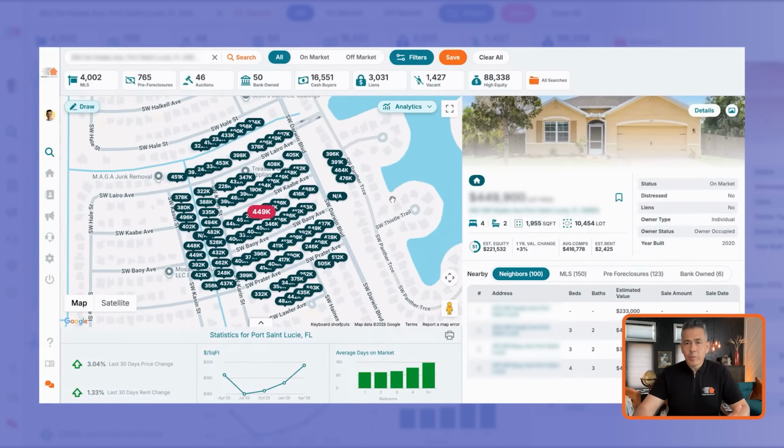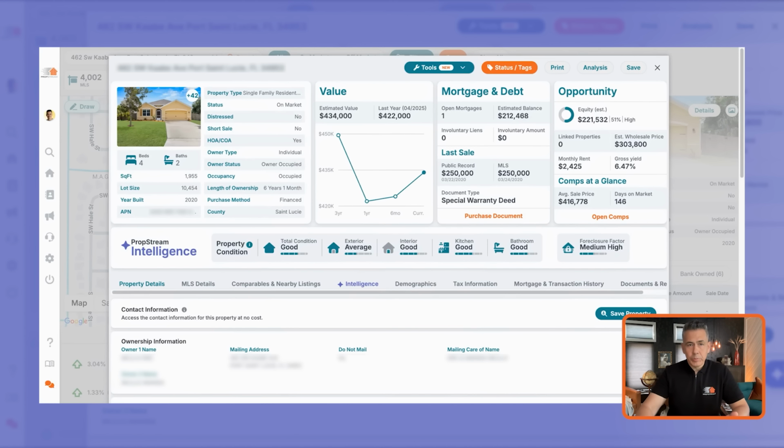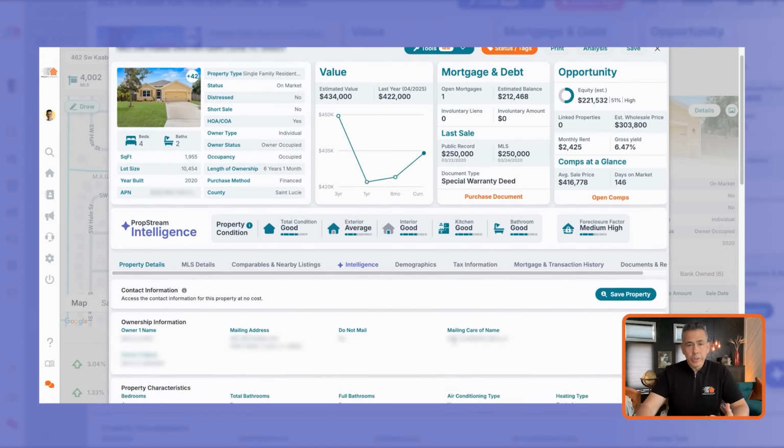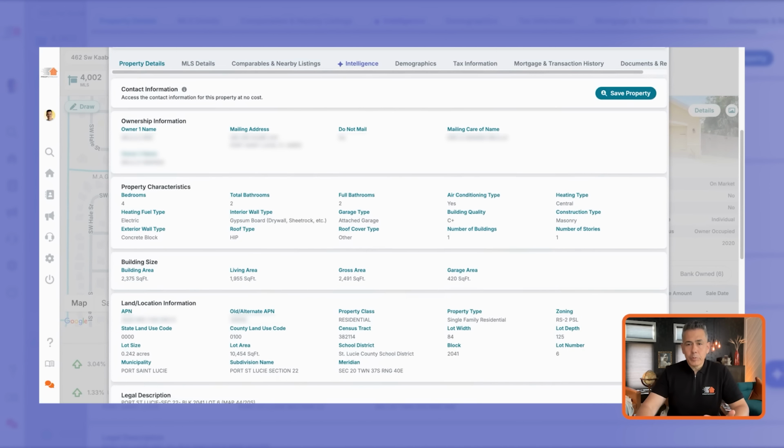All right, once we're inside of PropStream, we're gonna go ahead and navigate over to the details page for this particular property as an example. We'll click on the details page, and this is what you're all used to seeing with regard to the property details for this particular property. Property characteristics, of course, comps details, MLS details when available, tax information, mortgage and transaction history. And ordinarily we'd go through here and comb through all the information about this property.